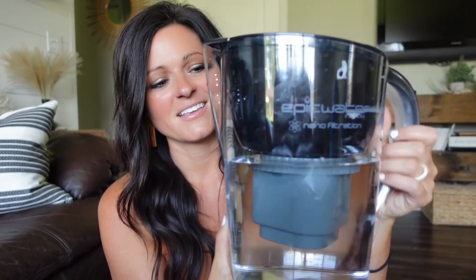I got to thinking, okay, one of the things I'm being treated from is Roundup. My husband did a little research and he's like, do you know how much Roundup actually ends up in your water? And it's not filtered out. This right here, this guy, takes up room in my fridge. Too much room in my fridge, if I'm gonna be honest.